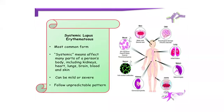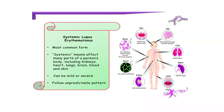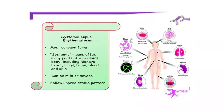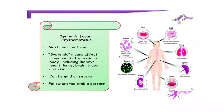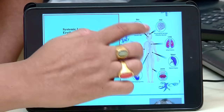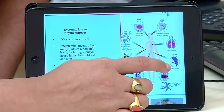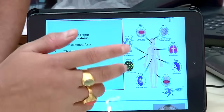It can also affect the kidney, causing protein leak or blood leak in the urine, and also causing joint pains and muscle pains. So the severe form is when it affects the brain and also the kidney. Other ones are potentially less serious.